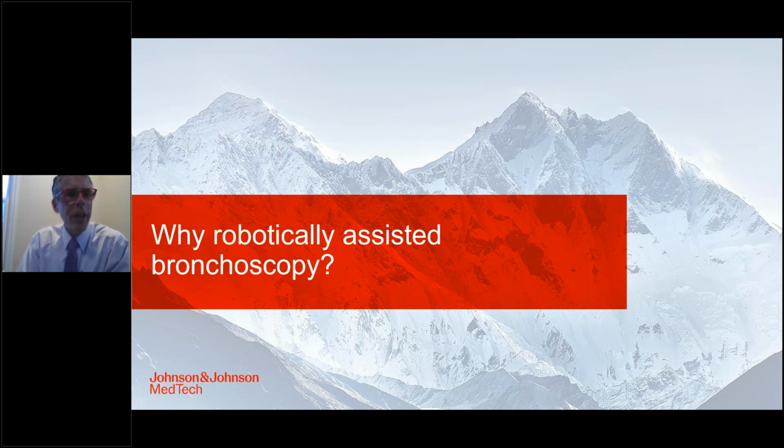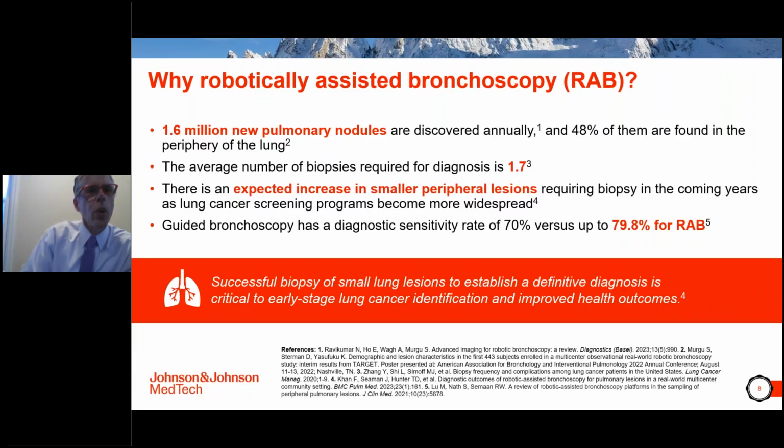So why do I think robotic-assisted bronchoscopy is the key way to begin a good thoracic oncology center? Well, for one thing, the number of pulmonary nodules is immense. 1.6 million new pulmonary nodules are discovered annually, and 48% of them are in the periphery of the lung. The average number of biopsies required for diagnosis is 1.7, and the number of lesions is expected to increase as lung cancer screening becomes more prevalent. That tells you that there are plenty of nodules out there to pursue.